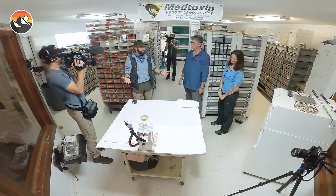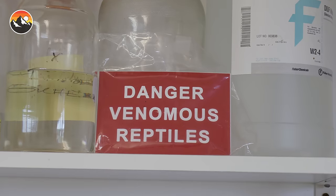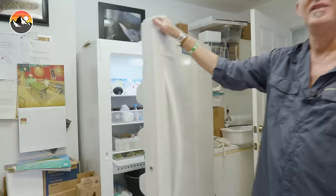This looks like the ultimate snake milking setup. This process is incredibly important. You guys are milking these snakes for the creation of antivenom. So tell us a little bit about this process. And I would classify this as arguably the most dangerous job in the United States at this point.